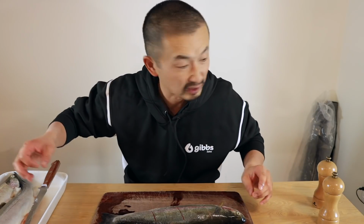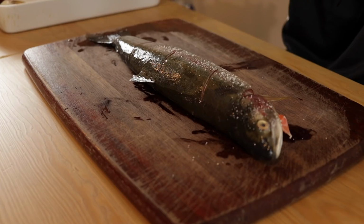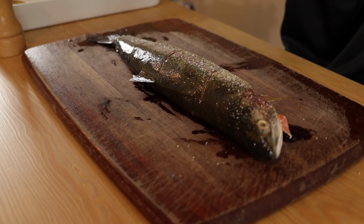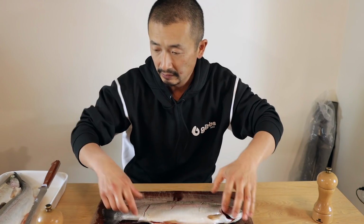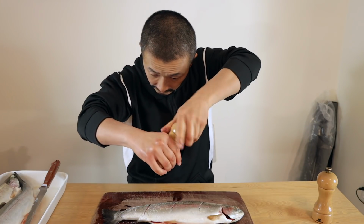Salt and pepper, very, very simple. So salt, pepper. I'm gonna do that on both sides, right? There we go.